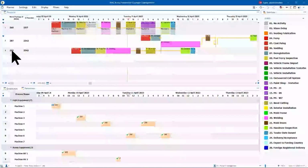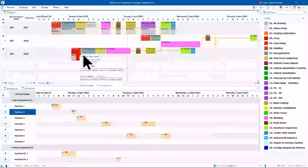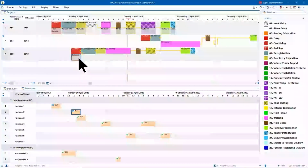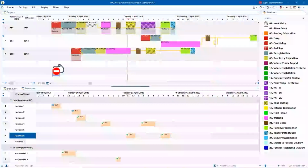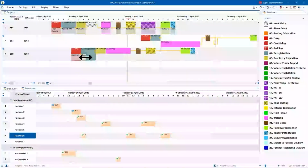I'm going to show you over here on vehicle number 268, how we can assign a machine just by dragging it and dropping it right onto the machine. Really simple right there. I can extend it for the full life. We can also have it automatically extend the full life. Right now I have everything scheduled to the hour. And I'm going to show you again how simple this is. I'm going to just take machine 6 over here and assign it. Again, this could be an automated solution if it needs to be.